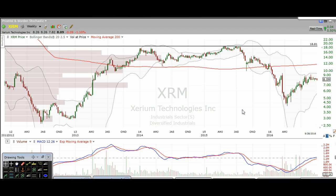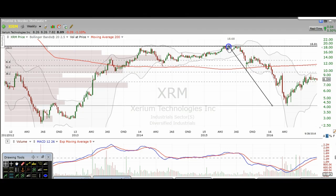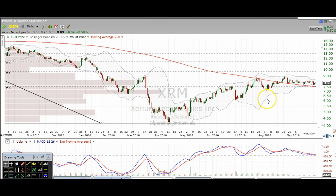Another thing that I'm seeing right here is, let me see if I can draw a Fibonacci retracement level from these highs down to these lows, and I'll see if I can come up with anything. Right around the 38.2 Fibonacci retracement level is where we've had some trouble right here. That's really all that I'm seeing on the weekly time frame. I'm going to go to the daily time frame.